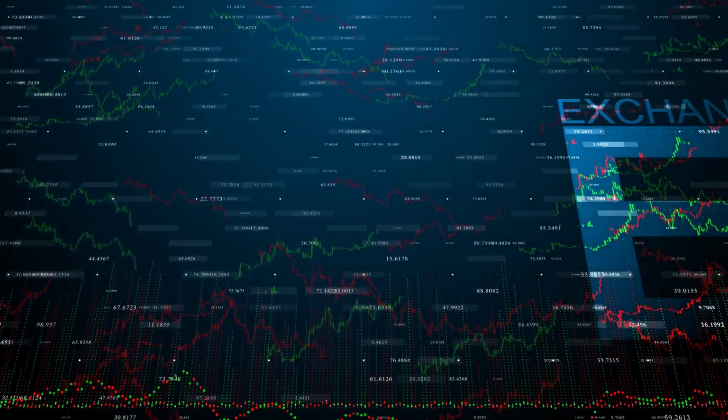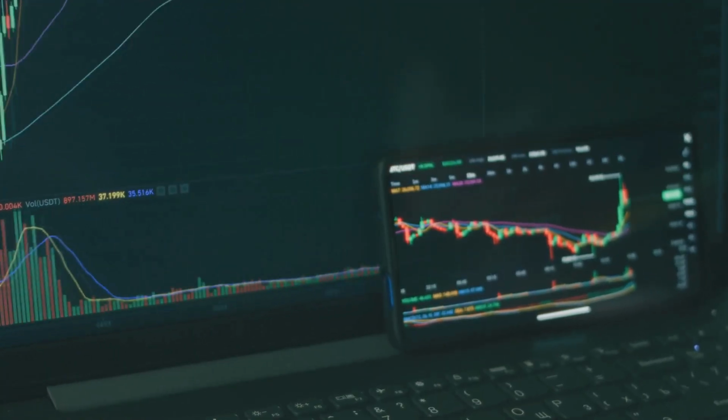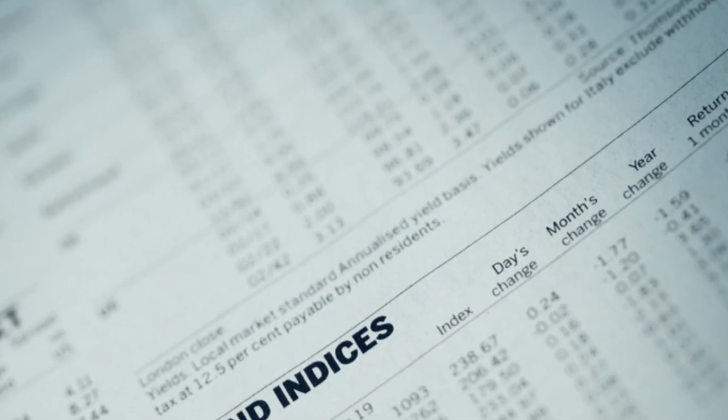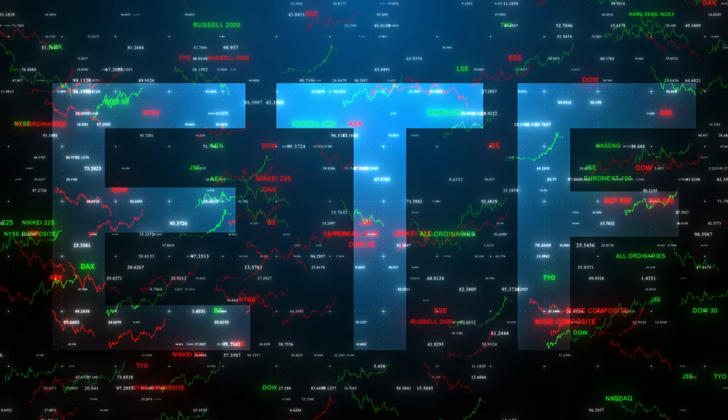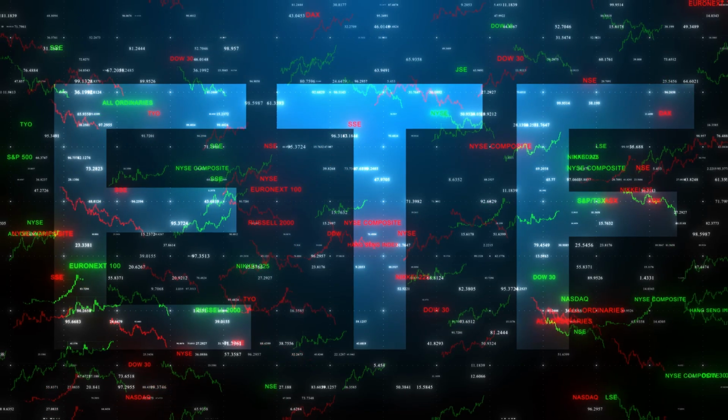Different types of ETFs can help you achieve specific investment goals. If you're looking for growth, a stock ETF might be the way to go. If you want stability, a bond ETF could be a better fit. Understanding these types allows you to tailor your portfolio to fit your financial objectives.